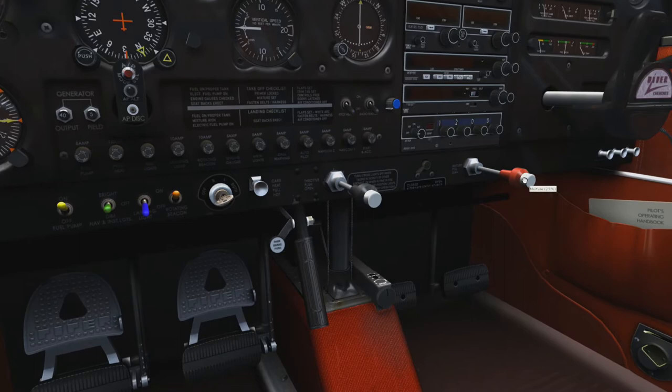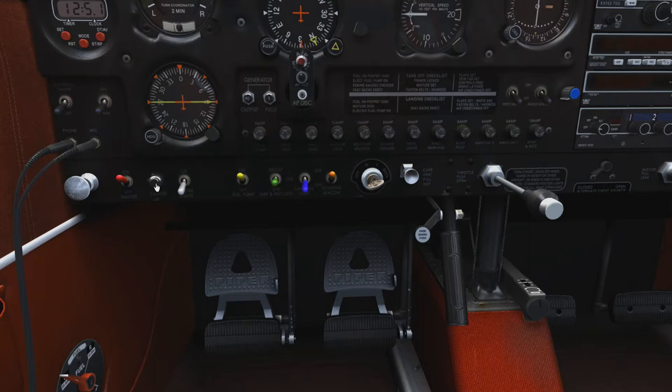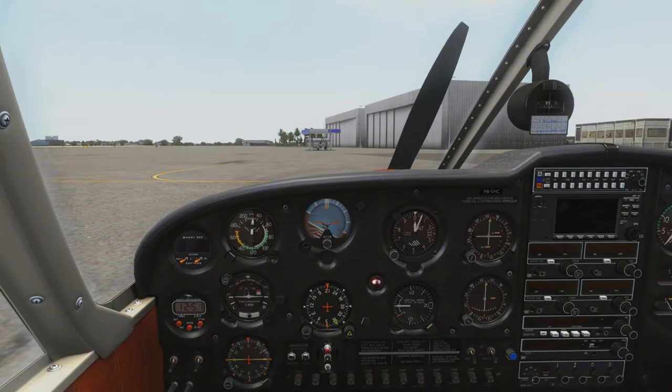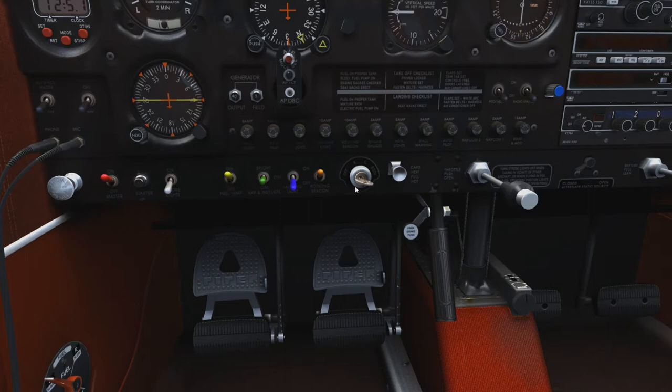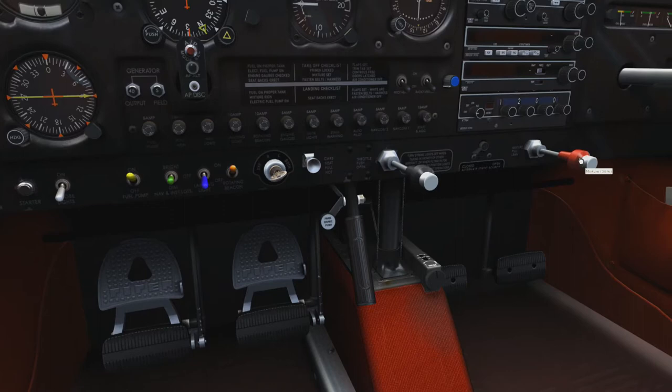I thought we had it. All right. I'm afraid I'm going to wear down the battery. All right, let's try this again. I thought we had it there for a second. Pull that all the way out. Set my throttle here. And let's try her again. It sounded like it was going to go.